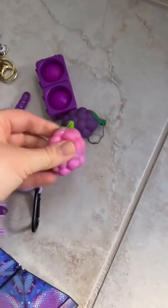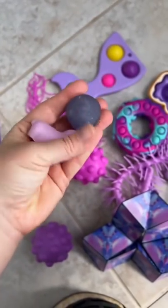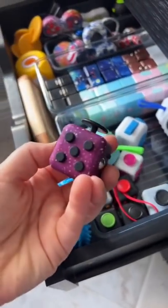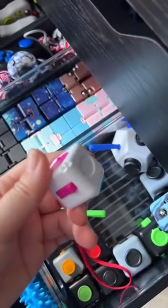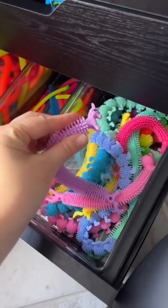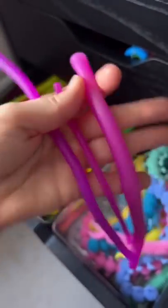And 52, 53, 54, and 55, 56, 57, 58. So cute, it's like a matching solar system set. 59, 60, 61, 62, 63, and 64. Look at the difference in the size of all my noodles.